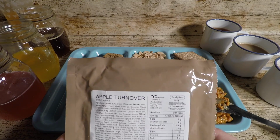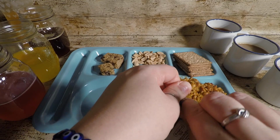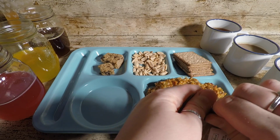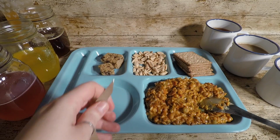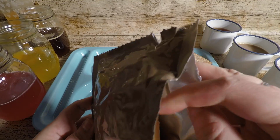And then we had the apple turnover. So I have had this one before, I think. And I believe it is just a cake. And I have warmed it up. Okay, let's just use a knife to get in here. But I think everything tastes better warm anyway. So even if it is just a cake. Yep.